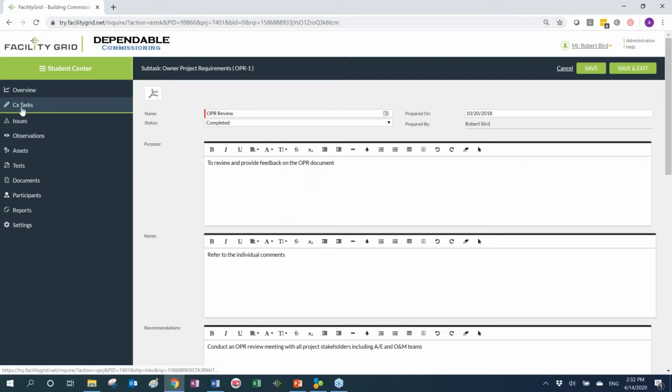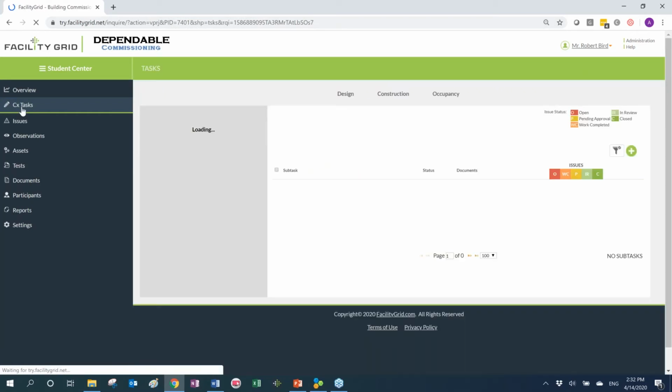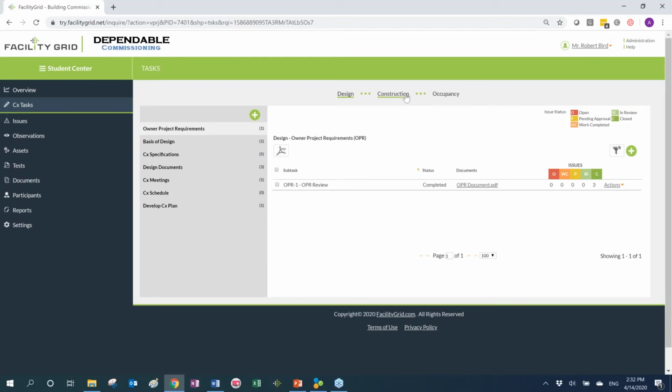Let's take a look at another example. So let's take a look at, for example, site observation reports, right? Commissioning providers spend a lot of time going through the job sites and looking at the installation of equipment and systems, and how things are wired, ducted, piped, and so on and so forth. Making notes, making comments, making observations, documenting issues. Obviously, all that can be done online, offline, integrated with the PDF markup tools, and so on and so forth.